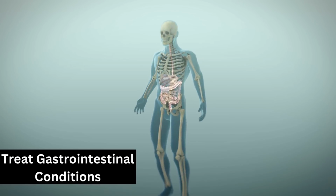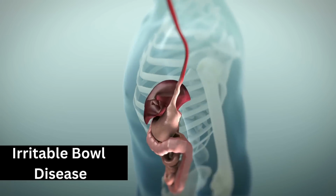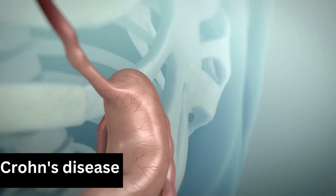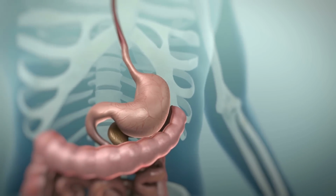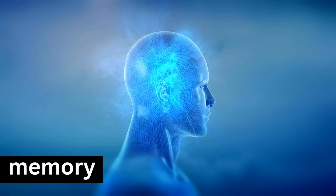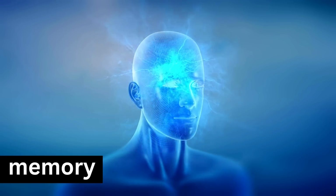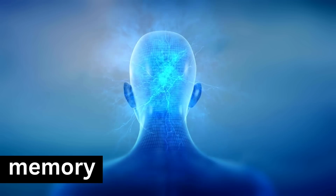This is also a really good one here. It helps treat gastrointestinal conditions, which a lot of people have been developing. All kinds of diseases are included here, including irritable bowel disease and ulcerative colitis, even Crohn's disease. It can help restore the health of your entire organ system so it becomes stronger and resistant to developing any of these problems. Turmeric is really great for your memory, short-term memory, long-term memory. It'll help increase your ability to remember and recall.